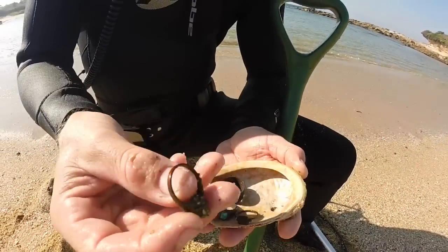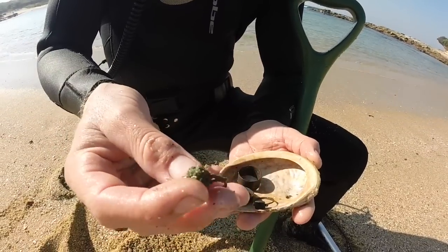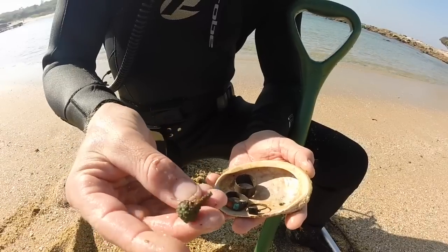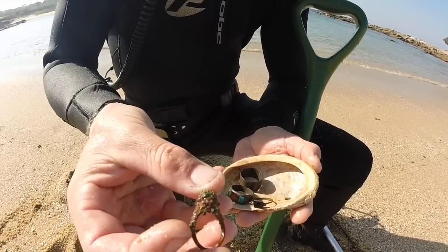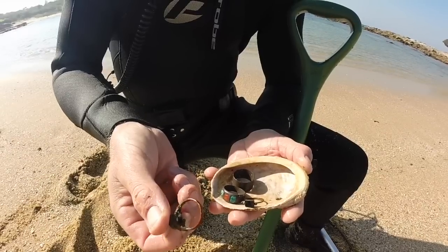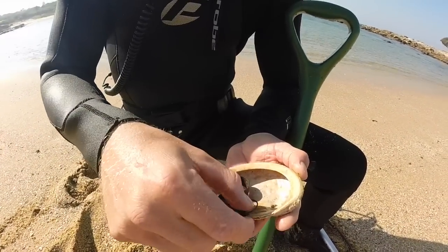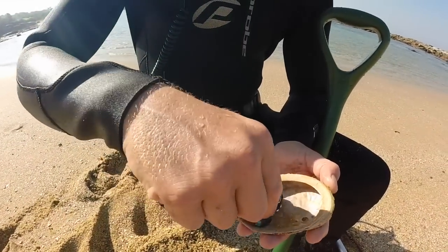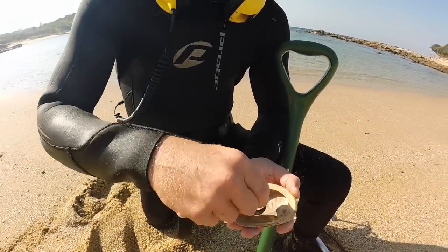This one here is really old. 50, 60 years probably. You can see there's a setting there, so there's definitely going to be some sort of stone in it. I can see a little marking on the inside of the ring, but I'm not too sure. So, very impressive ring, that one. Followed by the three silvers. Again, all nice finds.